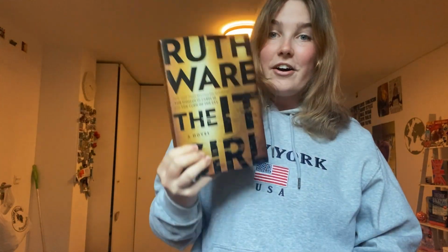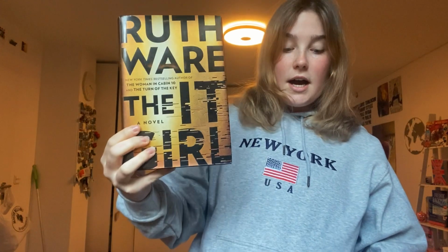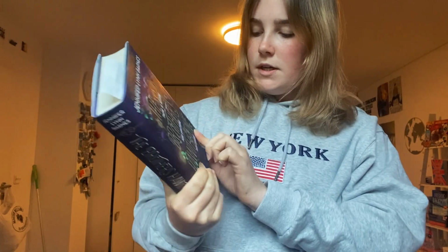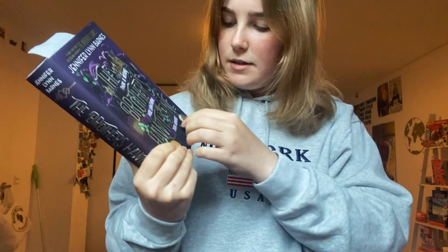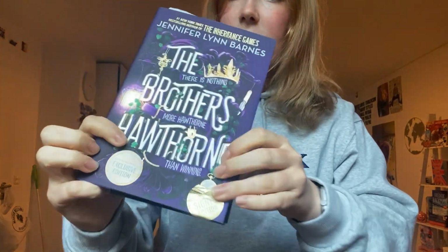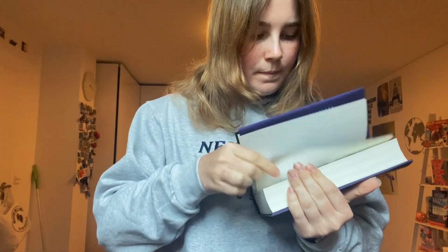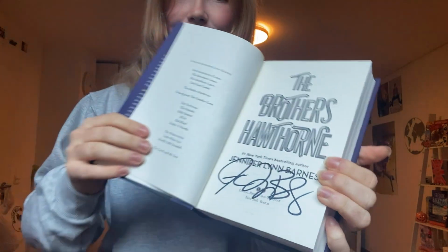Then I got Ruth Ware, The It Girl, and that one I bought at the Strand again because it was $14. So what a smash! Then I bought the Hawthorne Legacy because it is the special edition and it is signed. Look at that. Gorgeous. And I did forget two books.